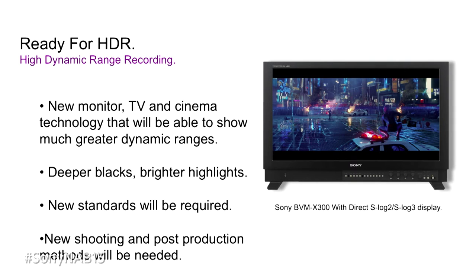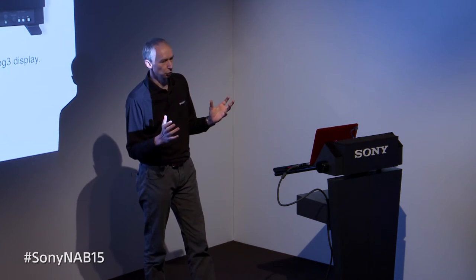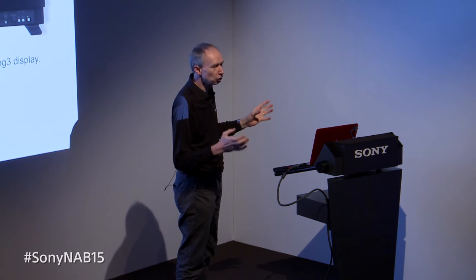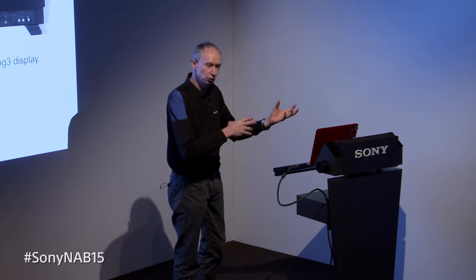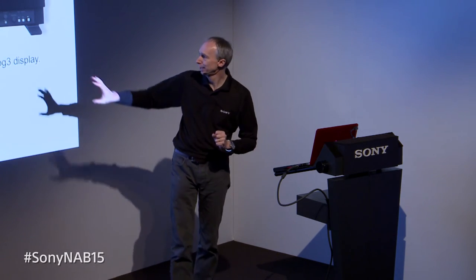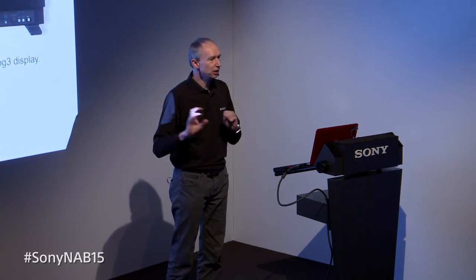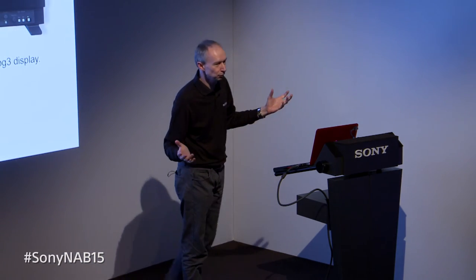Now, if you do look at the HDR demo that's being shown here, the footage being shown was shot on either the F65 or the F55. And more or less what's happening is you're taking the S-Log recording from the camera and displaying it directly on the monitor. Now, anybody that's looked at log on a normal TV, what do you see? A flat, washed out picture, because the TV is not compatible with S-Log. The TV is 709, the camera is S-Log. This new X300 has S-Log, S-Gamut in it. So now we are directly compatible. The monitor is finally compatible with this wonderful camera that we've got.